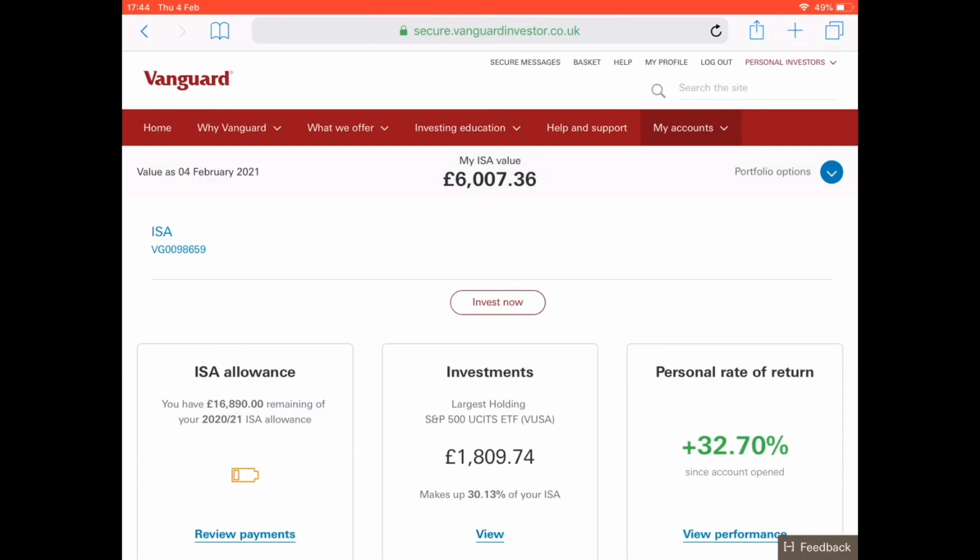£6,007.36, which equates to a personal rate of return of 32.7%. Now, bear in mind, this rate of return is time weighted and therefore it's not an actual rate of return cash on cash. So I'll talk a little bit more about that in a moment. One of the reasons I really like Vanguard is because of the amount of figures that you can look at which break down the performance of your investment.